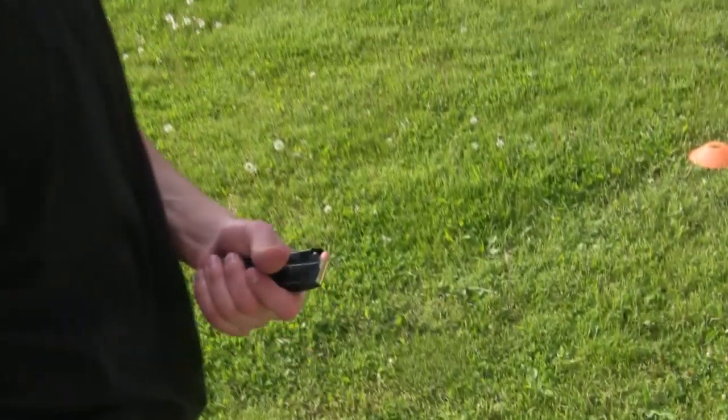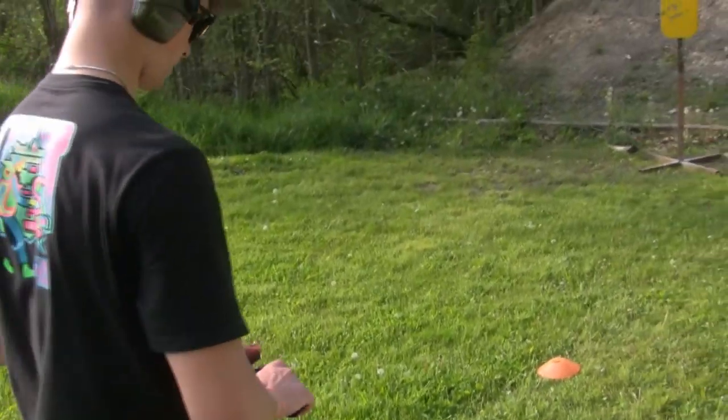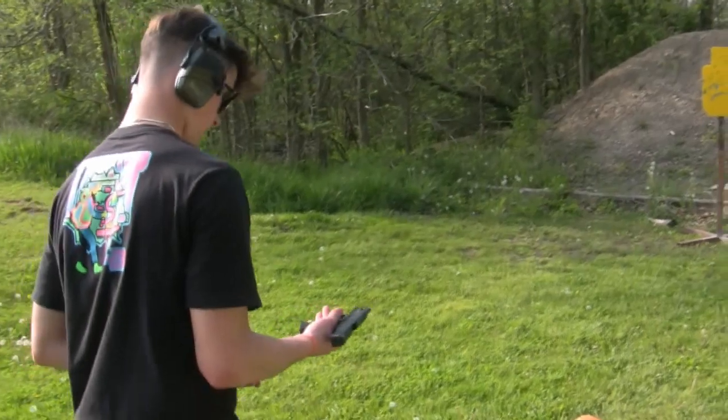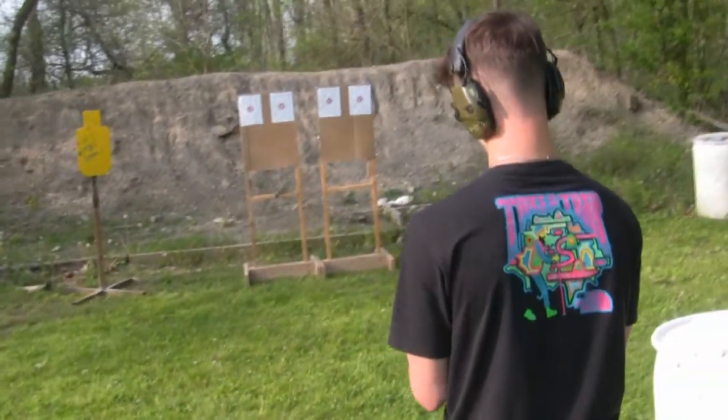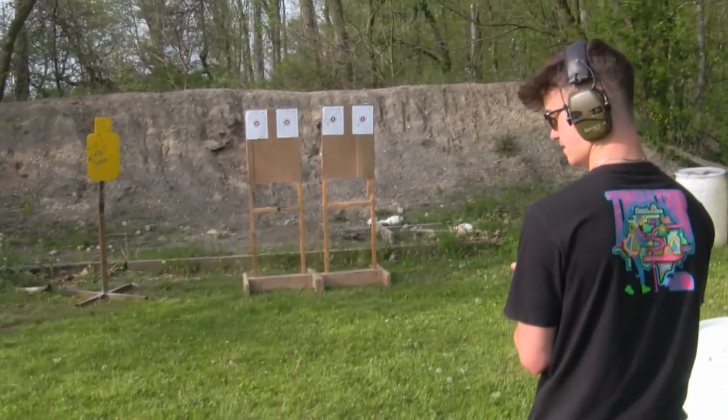Some bonus footage with the 365 XL and a brand new 15-round magazine. I haven't shot it yet. We're going to let Brock break it in, see how it runs, make sure it locks back after the last round, etc. Just mix it up, man. Singles, doubles, triples, 4 or 5 round bursts, whatever you want to do.